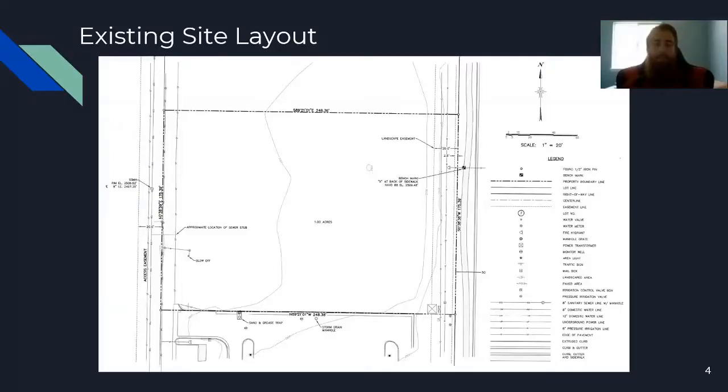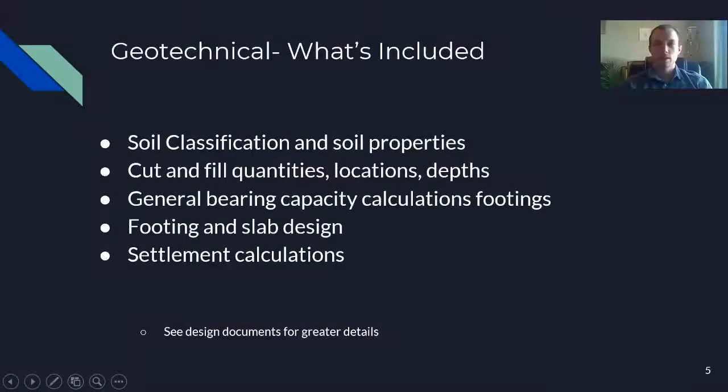Moving on to geotechnical. What is included in the geotechnical design portion is that the soil classification and properties of soils are analyzed and characterized, as well as the cut and fill requirements for the site to incorporate a more structurally competent base for the project. The general bearing capacity of the soil after fill is used to design the footings. There are two types of footings that were designed for this project: isolated footings for column support and strip footings for masonry support. The settlement calculations were done to ensure the soil's strength.